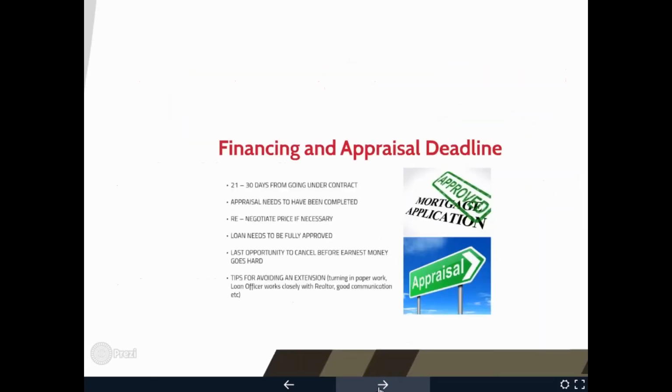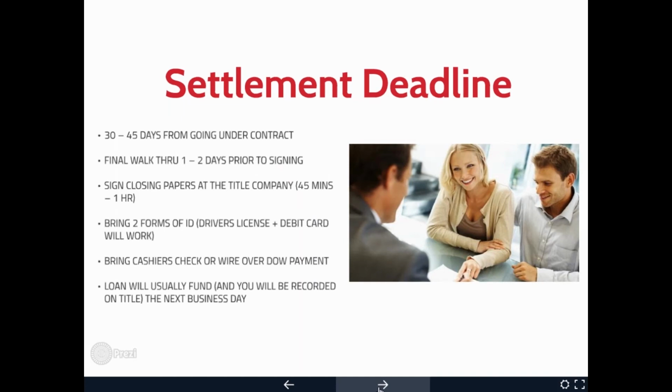Then you move forward onto our last deadline, which is our settlement deadline. Now this is again 30 to 45 days out from going under contract. Now 1 to 2 days before you close on the house, you want to have your final walkthrough done.